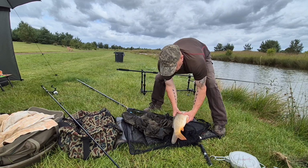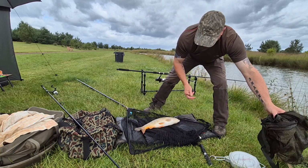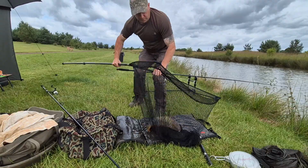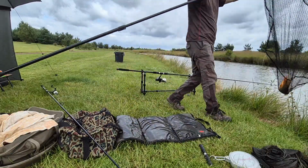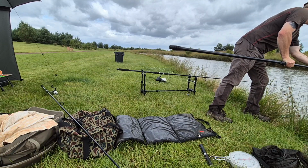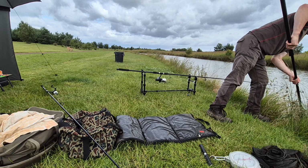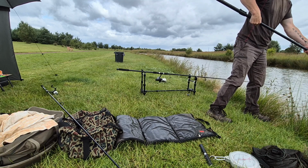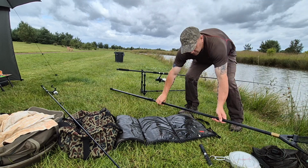Yeah, it's a decent sized fish, pretty big, but there's no weight in him, so we'll put this one straight back. How big was it, Sean? Just under 6 pound. That's alright. They look a lot bigger than they are, don't they? There's a good fight in the fish here. Yeah, that was a good fight there. I thought it was bigger.